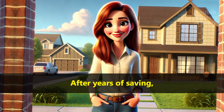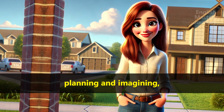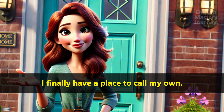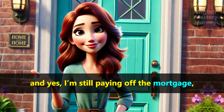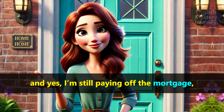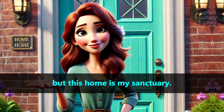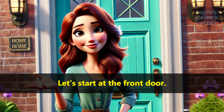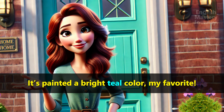After years of saving, planning, and imagining, I finally have a place to call my own. Sure, it's not a mansion, and yes, I'm still paying off the mortgage, but this home is my sanctuary. Let's start at the front door. It's painted a bright teal color, my favorite.